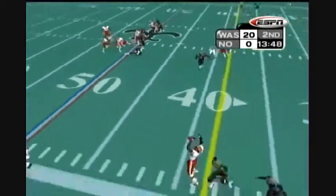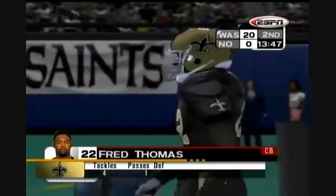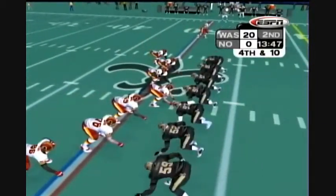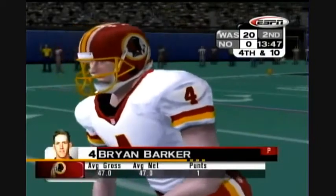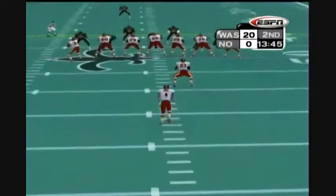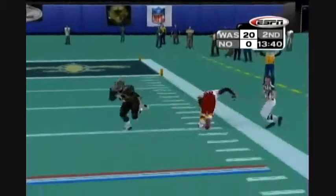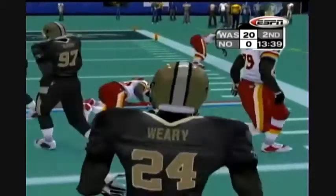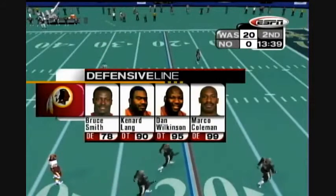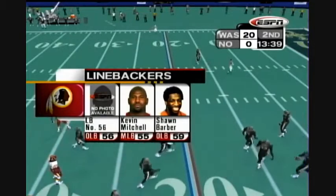George looking to throw. That's his 25th pass attempt today. Here comes their second punt of the game. Won't go down. The Redskins' defense would do well to reflect the attitude of their new coach. Opposing teams should expect an aggressive front seven.